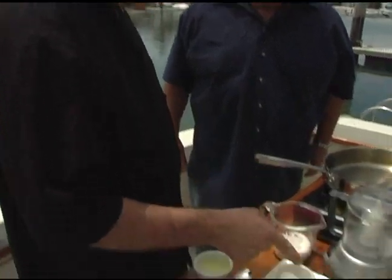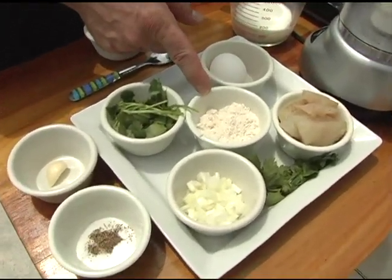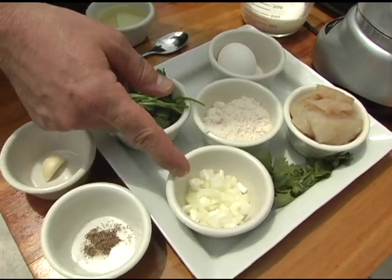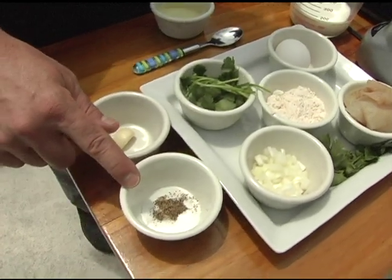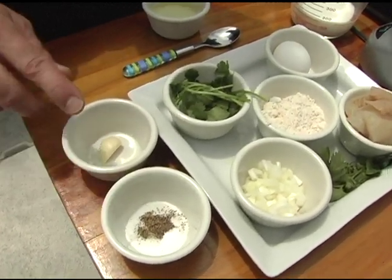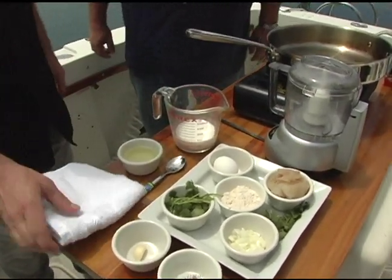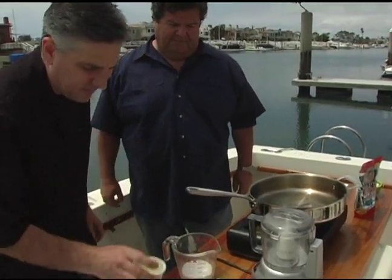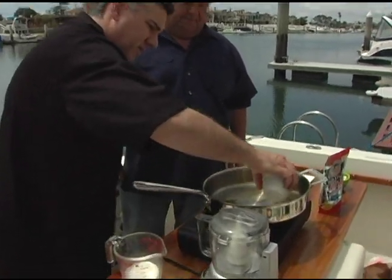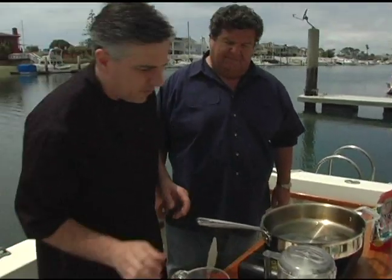Okay. We're going to start with 8 ounces of rockfish, a half cup of the Dan Hernandez fish batter, a quarter cup of onions, an egg, a handful of cilantro, a quarter teaspoon of black pepper, a half teaspoon of salt, and a clove of garlic. We also have a half cup of milk. But the first thing we want to do is get our pan started. So this is heating up. We're going to add a quarter cup of vegetable oil. Don't think about using some oil spray out of a can for this dish. You need a good glug of oil for these fritters.